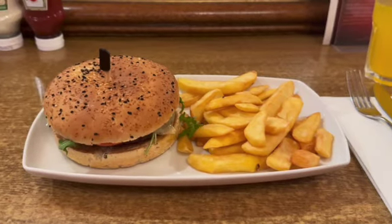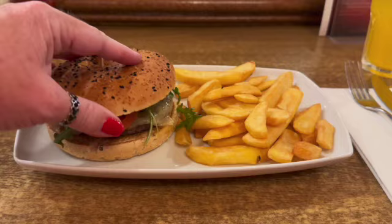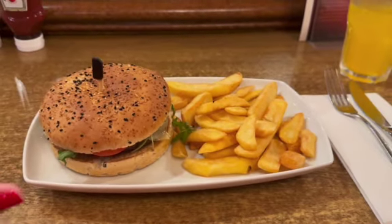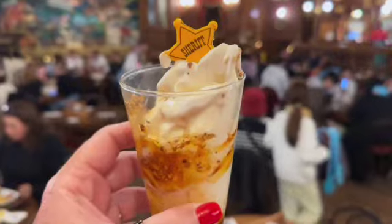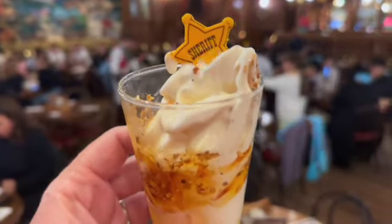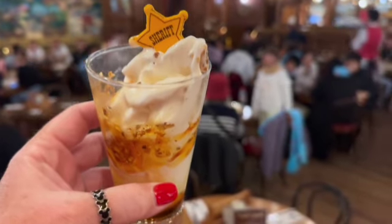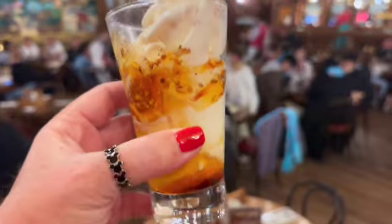All right, we've got our burger and french fries, and it also includes a dessert, and I will show you that, but probably just a basic hamburger. So my meal, it was like a combo. It came with a drink, the meal, French fries, and then a sundae. This was a caramel sundae.